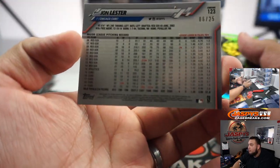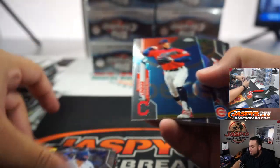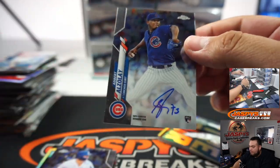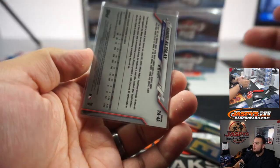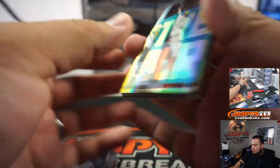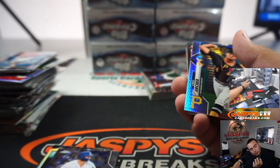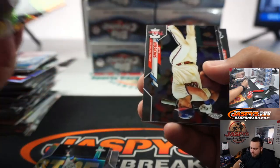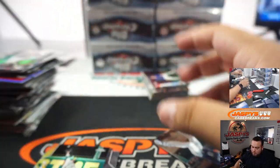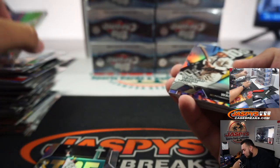And a Lester orange, number 25 for the Cubs. D. Gordon, Devers, you got Gavin Lux, rookie. And Adbert Alzolay for the Cubs. Josh Bruce. Ramon Laureano. It's a cool one. We got Kyle Lewis. It's like a cut.